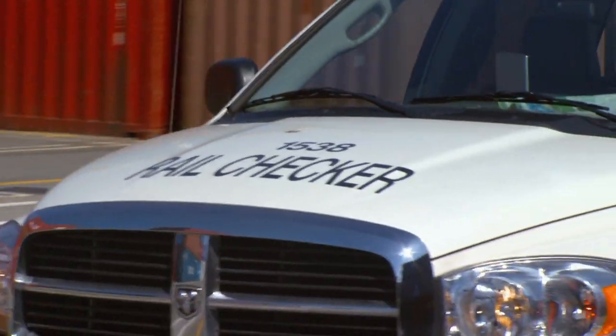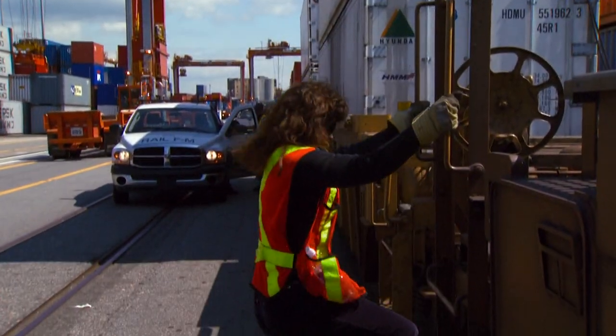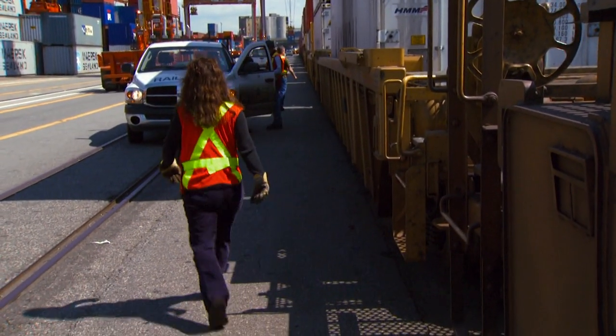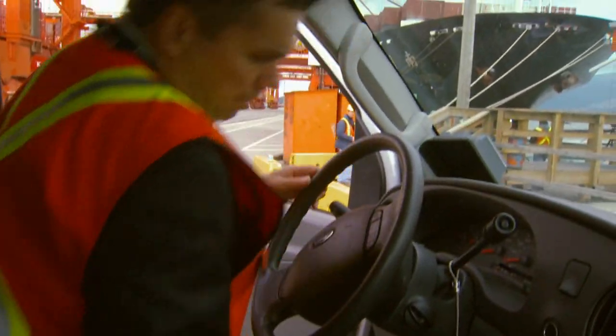The railway is supposed to send a new train here every 4 hours. But this morning, a problem on the line means those cars didn't show up. Carrie must now scramble to keep up.